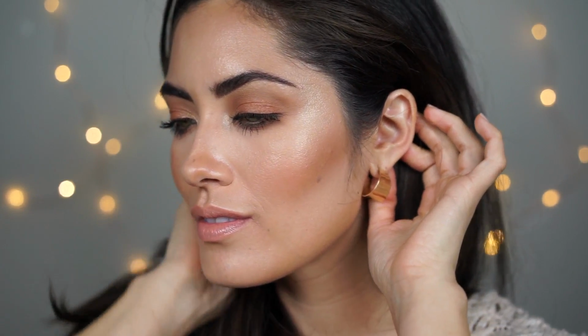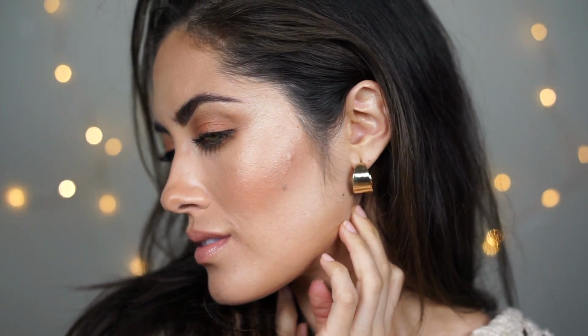Alright guys, that completes this look. Just to give a quick recap, I used a total of 9 products and 2 tools, the Smith 112 brush and the Smith 235 brush. This is a really great look for those of you who don't have much time to get ready. It's perfect for work or school, or if you're traveling this holiday season, it really reduces the amount of stuff that you have to bring with you.